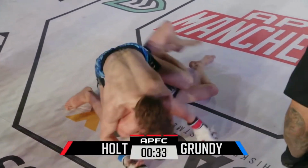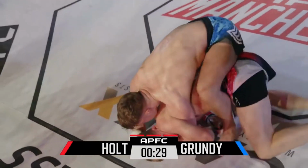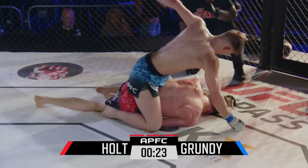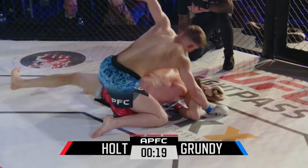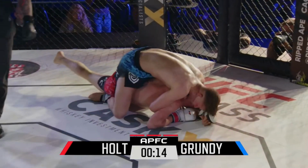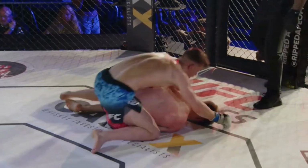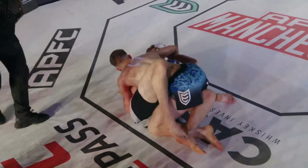We might see some big shots. Oh, great job. He went back to half guard for a second, but side control now on the back for Grundy. Just so smooth. Flattens him out yet again. Got the arm trapped as well. The ground and pound surely going to come from Grundy here. Big left hands there. You're almost seeing the composure and the experience from his coaches, like his father, coming through him in this fight, because he's just so calm, taking these positions, not losing his cool, landing big shots all throughout.